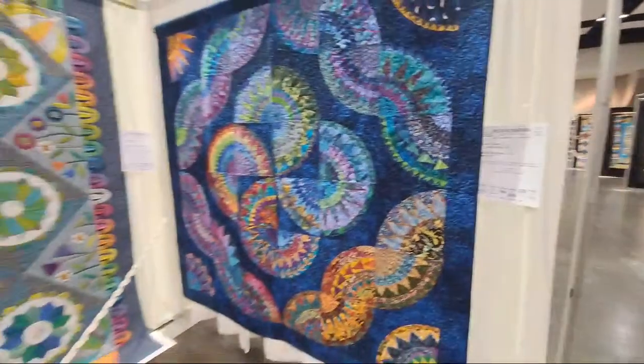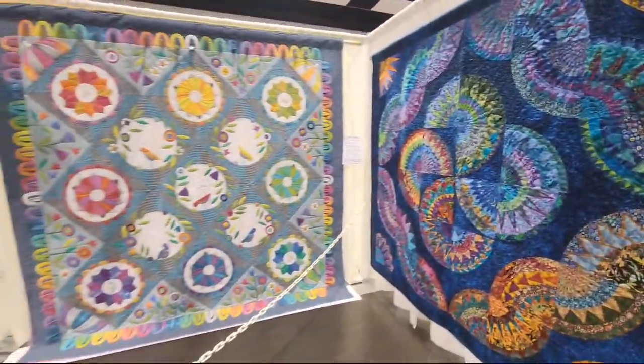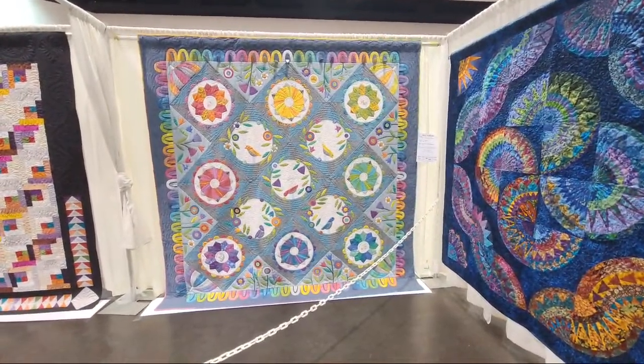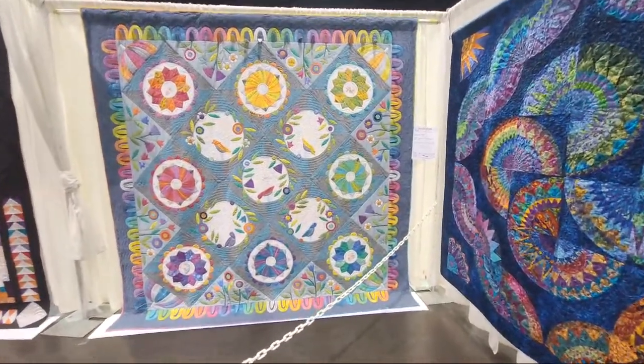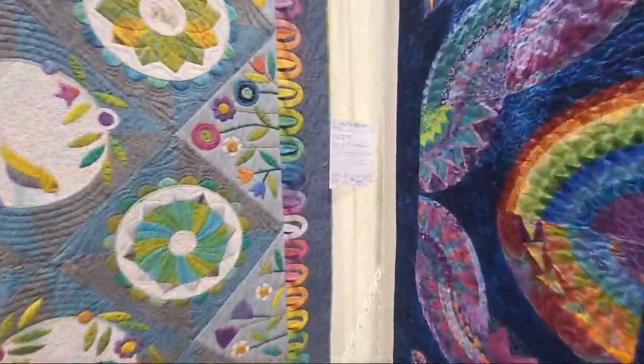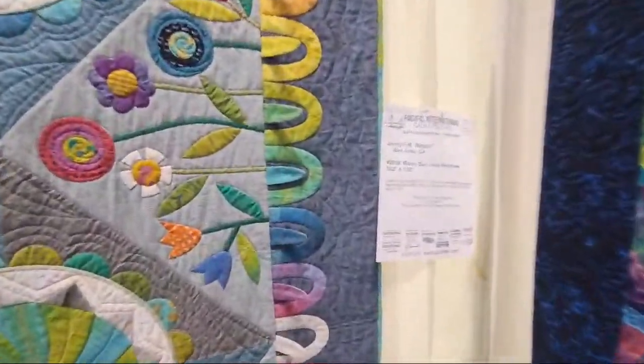My dream quilt. That's pretty. I like the birds in this, guys. Look at the birds. I'm going to get up on this border so you can see that it's a dimensional border. I like these flowers. Looks like we used some Essex.